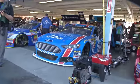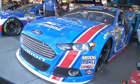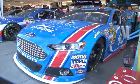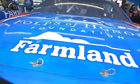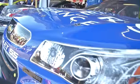Good to see Alan Cavano spinning through the garage area. We went out last night to dinner at Barrio, our whole crew here. Well, except for CJ. CJ went out somewhere else, but we still love him. The Folds of Honor Foundation on the Farmland number 43 this weekend for Aric Almirola. Farmers Insurance car, the number 5.